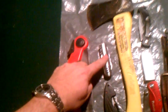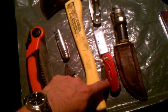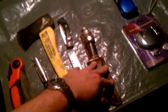Moving on to my tools. Gerber machete. If you haven't seen these, this is the big one. It has a serrated side on the back, but I also do have my saw. A little cheap multi-tool, pocket knife, axe, another cheap knife. I keep one of them razor blade knives with extra razor blades, and this is my Buck knife.